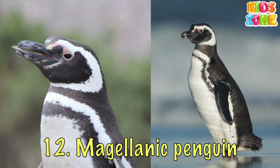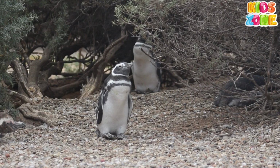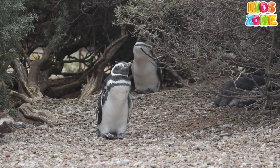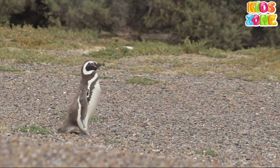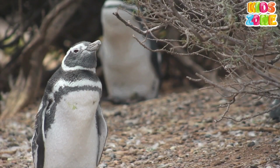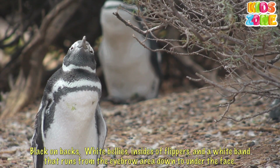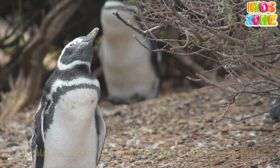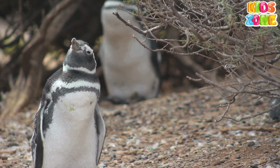Magellanic penguin. This penguin can be found on the Atlantic and Pacific sides of the continent, mainly in Argentina, Chile, and the Falkland Islands. Its nearest relatives are the African penguin, the Humboldt penguin, and the Galapagos penguin. Black on backs, white bellies, insides of flippers, and a white band that runs from the eyebrow area down to under the face. Two black bands run horizontally between the head and the chest.